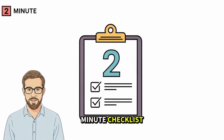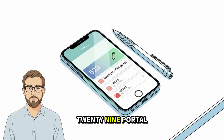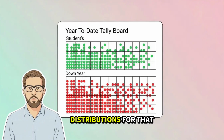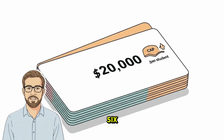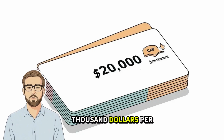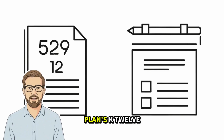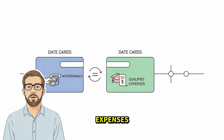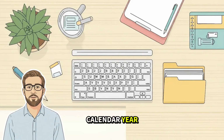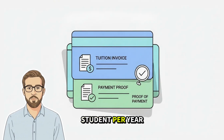Now, the 2-minute checklist. If you do nothing else, do these. Open your 529 portal and write down year-to-date distributions for that student. Write down the K-12 cap for 2026, which is $20,000 per student per year. List the expenses you plan to pay from the 529 and confirm each category in your plan's K-12 qualified list. Match withdrawals and qualified expenses inside the same calendar year. Do not mix years casually. Save receipts in one folder per student per year.